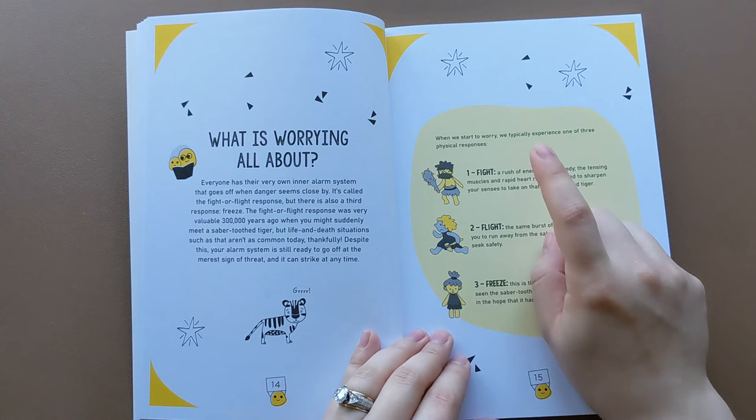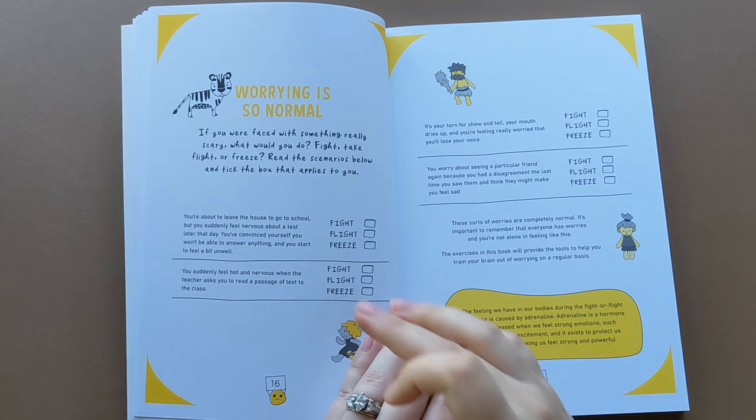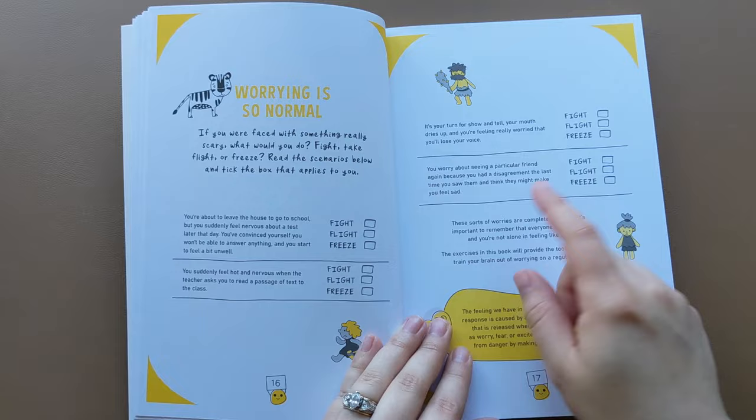Again, this book goes over the three F's, fight, flight, and freeze. And then it gives some example scenarios and presents your child the opportunity to select which of those reactions or responses might be appropriate for that scenario. Then it goes into how worry affects your body.